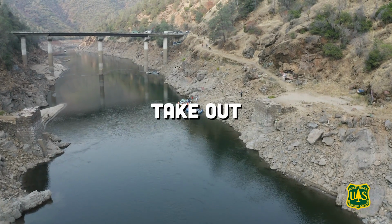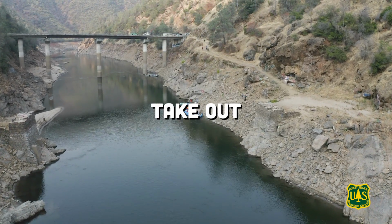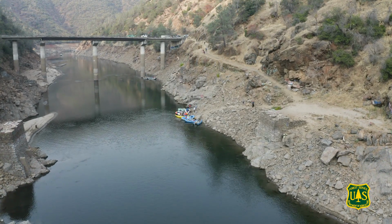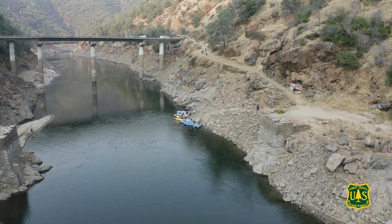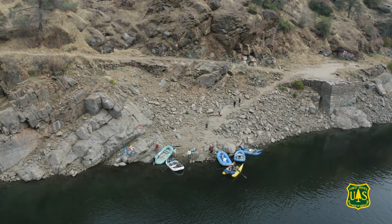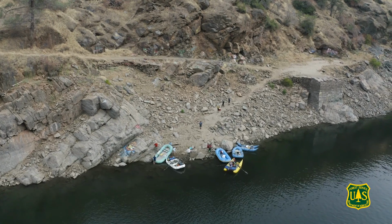The takeout for the main Tuolumne is on the right at Wards Ferry Bridge, 18 miles from the Merrill's Pool launch. It's inside the Don Pedro Reservoir. It's possible that you may have to cross up to 1.6 miles of flat water to reach it.